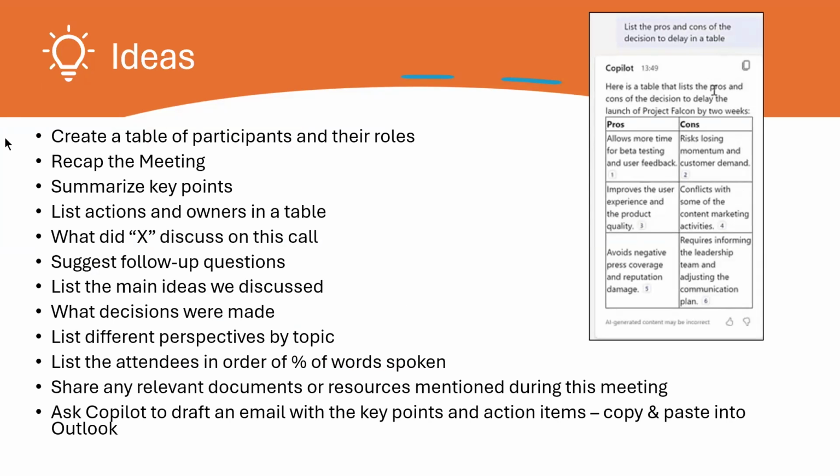This screenshot here is an example of a decision that was made. You could say, about the decision, share with me the pros and cons in a table, and look how easily that is organized. One, it makes it very easy for me to read that and immediately understand what was discussed. But this is also a great format that I might copy and paste and put in some sort of recap document as well.